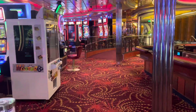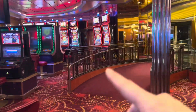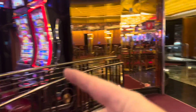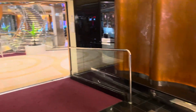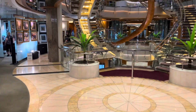And then also, sometimes when the casino's open, it doesn't mean that all the tables are open. It just means that the slot machines are open. So sometimes a lot of these tables are closed, even though the casino's open. That's something to know. And so they just open the tables at night, I guess.